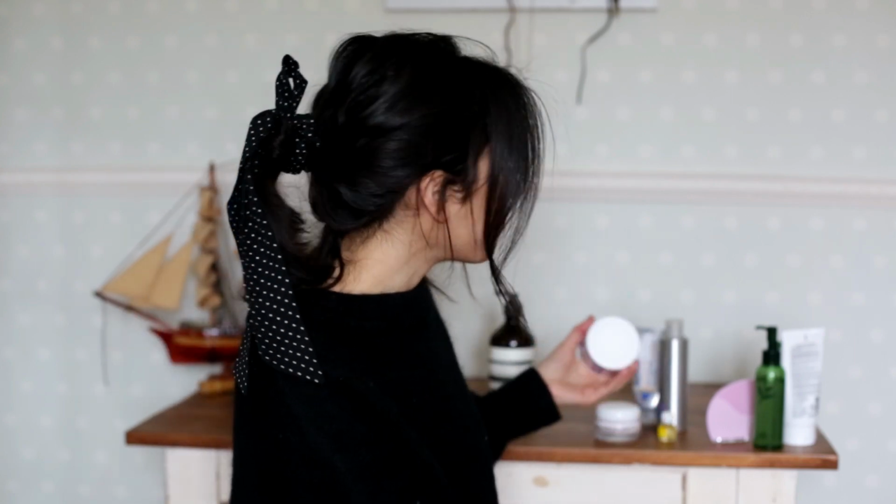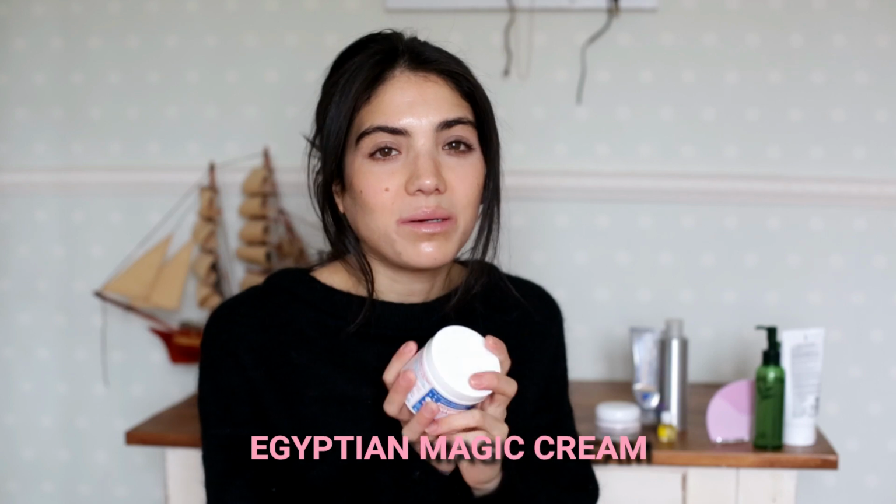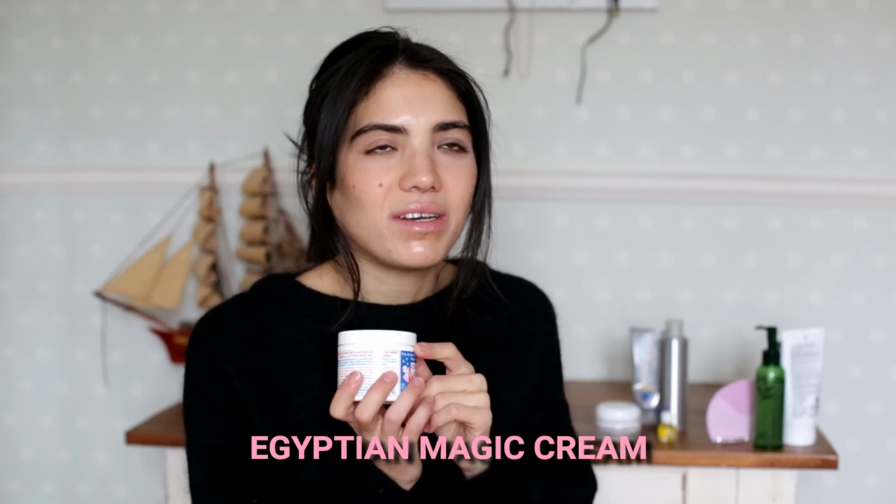Then I have this one here. This is the Egyptian Magic. You've probably heard of this so many times. I used to have it. I used to use it completely for my face. But then I found that the texture was just weird on my face. I usually like when it makes you look glowy, and when the texture is really thick. But for some reason I didn't really like the feeling.